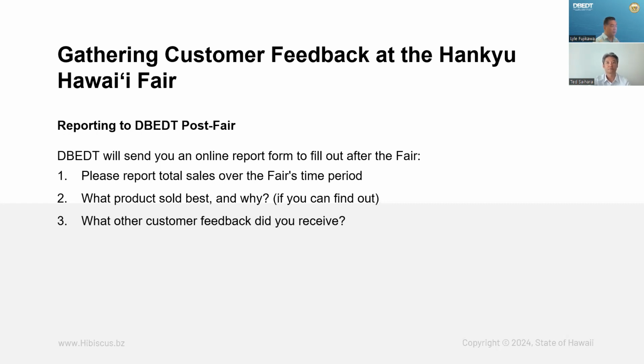Ultimately, we're trying to support you. You're our client. You're our constituent. We have many clients. We have about 60 companies going to Hankyu this year. We have the potential for many more because we are going to expand beyond the physical fair. Yeah. Helping you get better, helping everyone get better. Everyone, their boat will float, right? If we all work together. We're all in the same canoe, right?